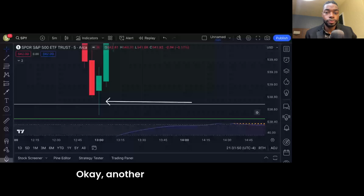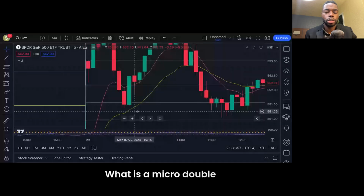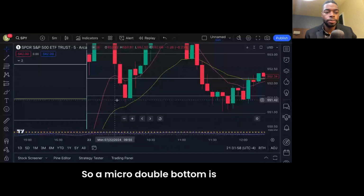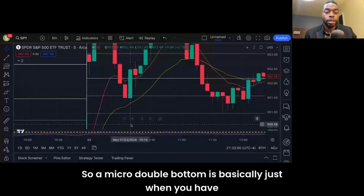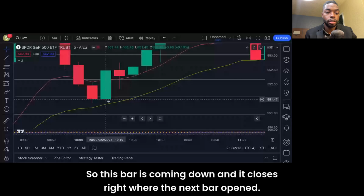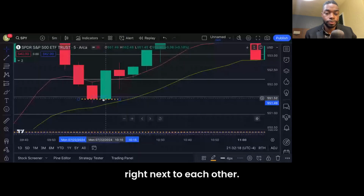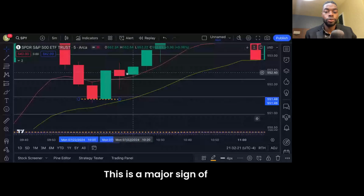Okay. Another type of reversal sign is going to be micro double tops and micro double bottoms. What is a micro double bottom? So a micro double bottom is basically just when you have two bars right next to each other, adjacent to each other, that form a solid bottom. This is also called a down up bar. So this bar is coming down and it closes right where the next bar opened. So whenever you see a flat bottom like that, that's a micro double bottom when they're right next to each other. This is a major sign of a reversal.